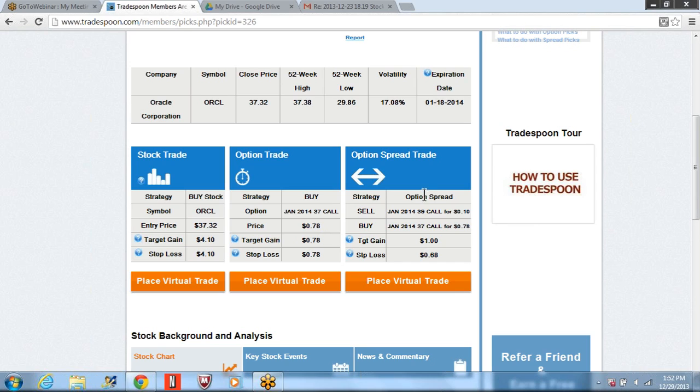Our option spread trade is where we're trying to mitigate some of the purchase price of these calls. Again, this is a bullish position. We're buying the $37 calls, and to offset that purchase price of 78 cents, which is $78 per contract, we're going to sell a $39 call, which is $2 above where the stock is trading, and collect 10 cents. That gives us a net risk of 68 cents, which is our target loss, and our target gain is $1, so in other words $1.68. You take your debit and add that target gain.